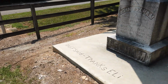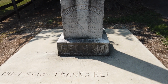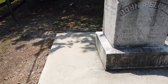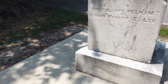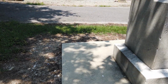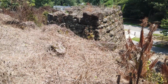This is for Major John Pelham, born in Calhoun County, Alabama, Confederate States Army. The gallant Pelham, said by Robert E. Lee. So that's kind of interesting. We can see what remains of the top.